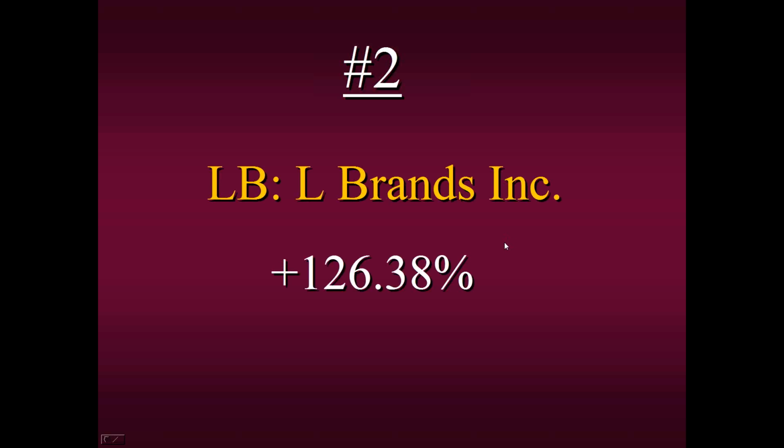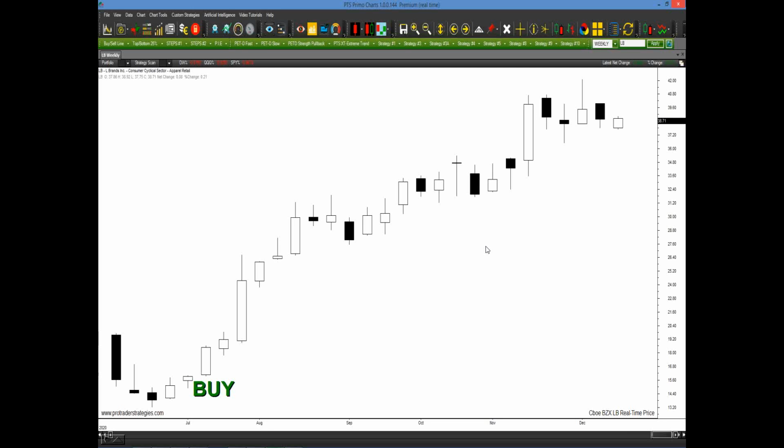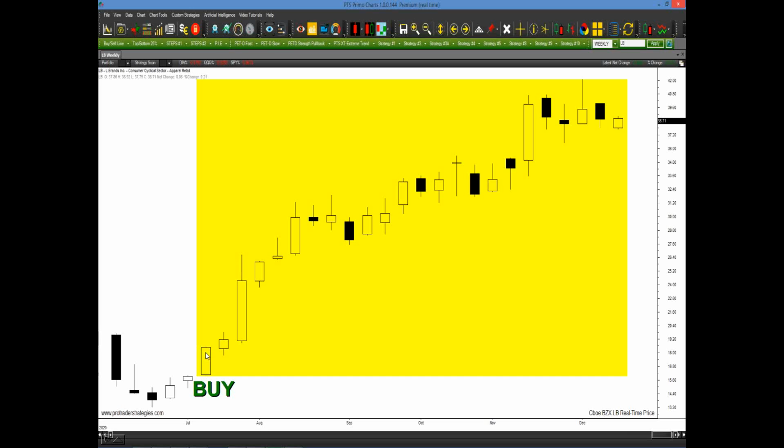Let's go to number 2 on the list, and that is LB, or L Brands Inc., up 126% on the year. Number 2 on the list of the top 10. All right, a weekly chart of LB shows us getting into it at the very beginning of July. How did we do that? We just apply the yellow block of the PTS XT. You see how simple this is?